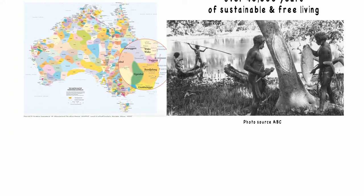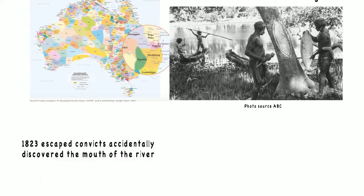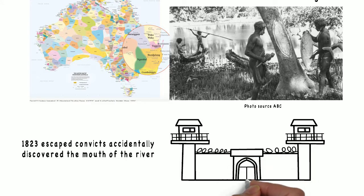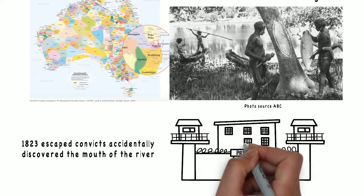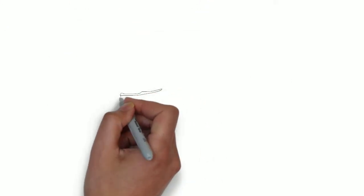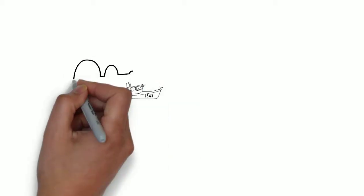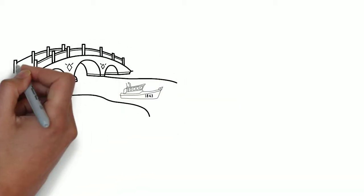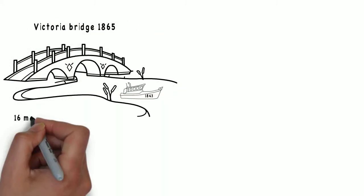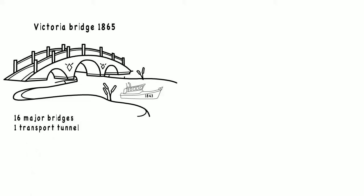In 1823, escaped convicts accidentally discovered the mouth of the river, which ironically led to the establishment of a penal colony in Brisbane in 1825. Then, as the city grew, so did the infrastructure. The first ferry service was established in 1843, and the Victoria Bridge was built in 1865. Now, there are a total of 16 major bridges crossing the river and one transport tunnel running below it.